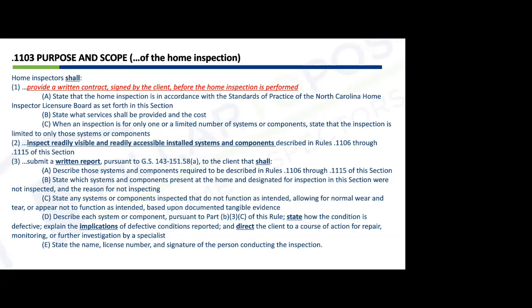We will. The home inspector shall inspect readily visible and readily accessible installed systems and components. Now you see why verbiage is extremely important. The famous words of Trenton Reed: words matter. Inspect readily visible and readily accessible installed systems and components. We will submit a written report that describes those systems and components, states which ones do not work correctly, and states which ones were present and which ones were not.